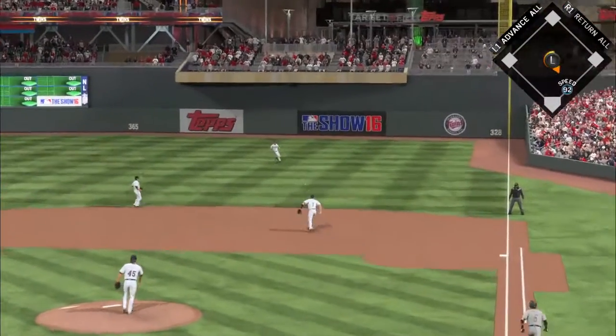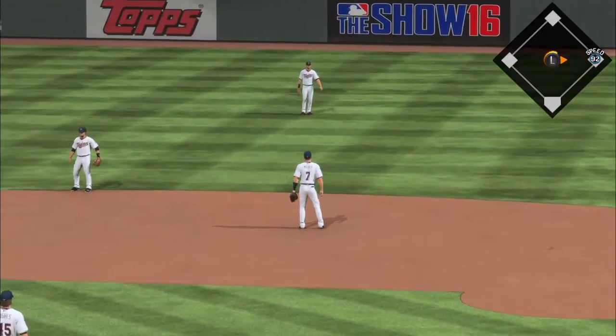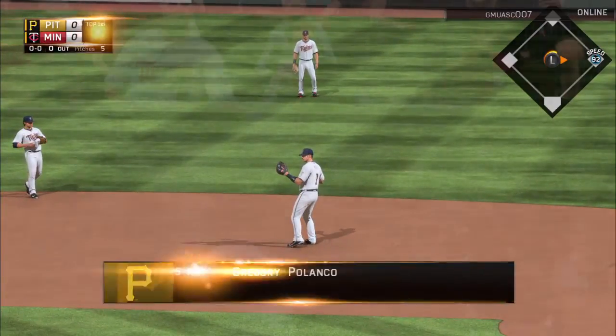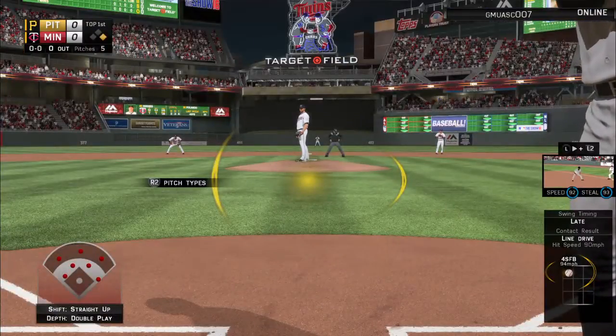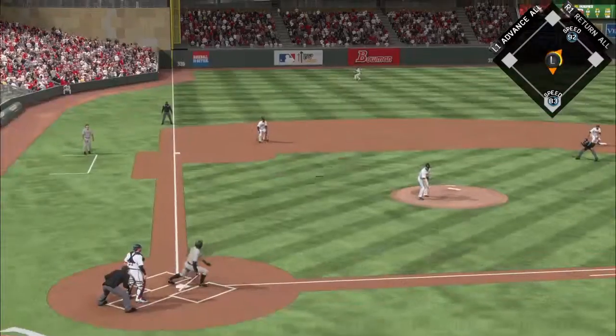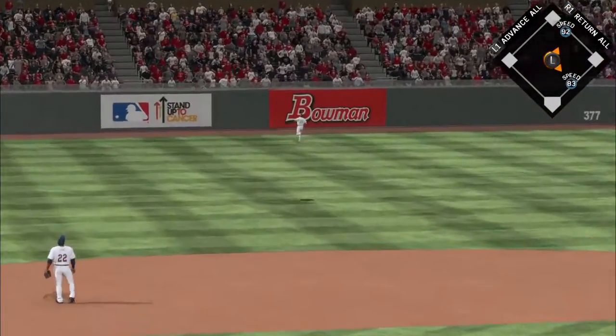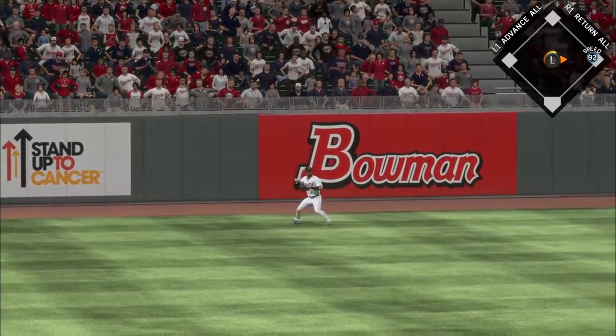Slapped hard the opposite way. And a reach to his backhand, but he can't come up with it, and the leadoff man's aboard. Into the box, Gregory Polanco. He'll get to take his first cuts here. Ready to deliver. Here's the first pitch. That's lifted the other way out to left. Rosario is there. 1 out.